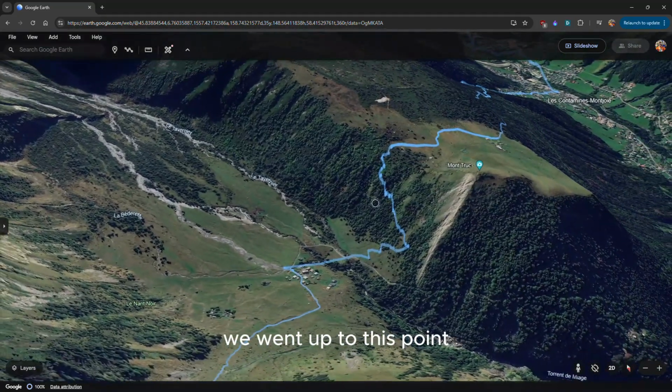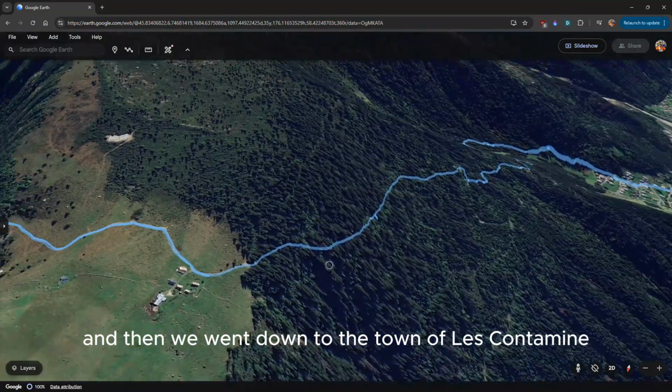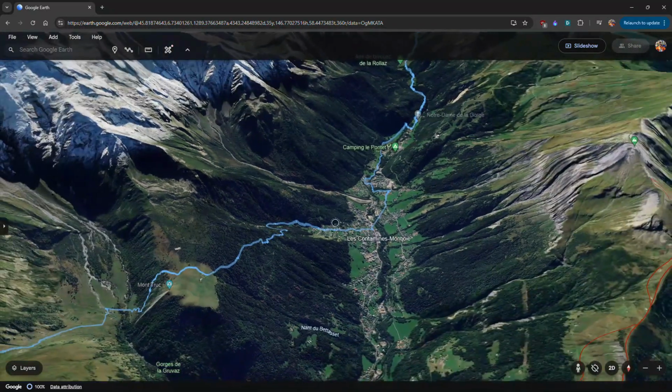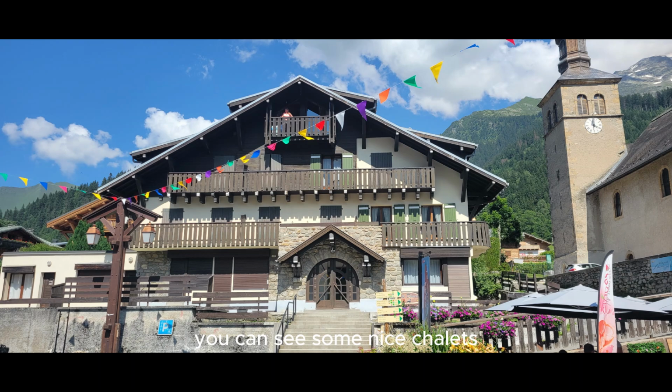We went up to this point, and then we went down to the town of Les Contamines. It's a small town. We saw this beautiful church here. You can see some nice chalets.